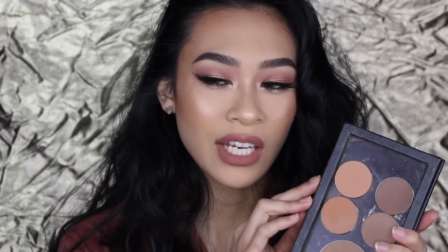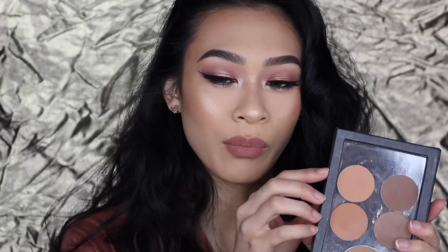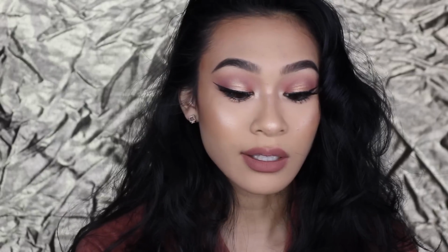As for the Wet n Wild liquid lipstick, I like the formula, but that color makes me look dead. I'm definitely gravitating towards these bronzers just a little bit more, the ShopMissA ones. The more I use them, the more I feel like I like them. So that's a good sign.